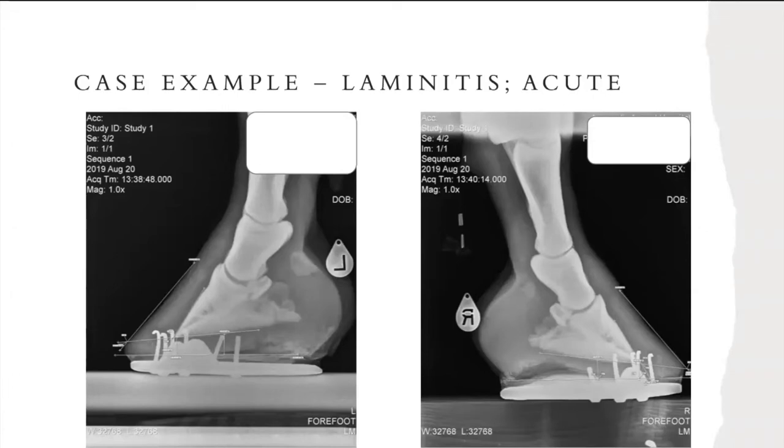The inflammation of that lamina just destroys those bonds between your P3 and your hoof wall. The reason we get rotation of P3 is because you have the deep digital flexor tendon attached to the bottom of P3, and it's going to pull, pull, pull on P3. The only thing that's against that pull is your lamina. So when your lamina is inflamed, the pull of your deep digital flexor tendon is so much more, and that's why P3 rotates the way it does.